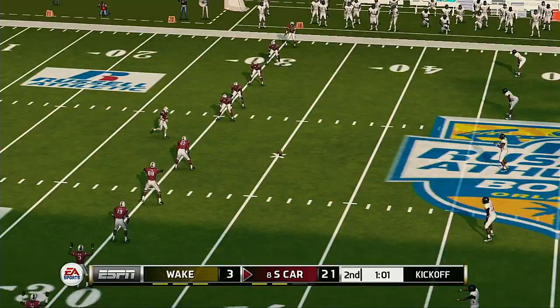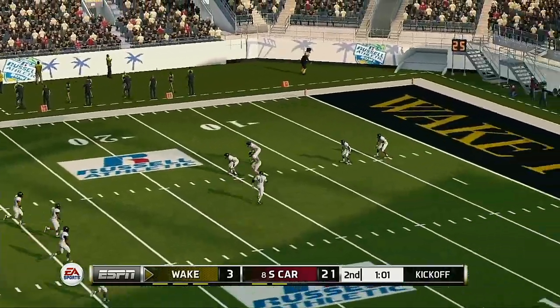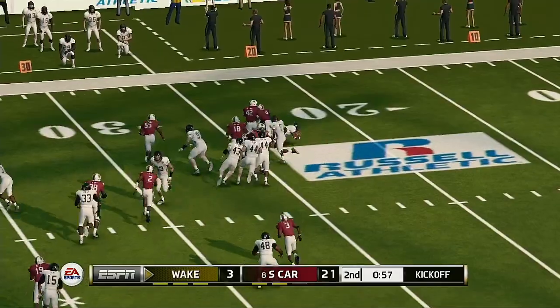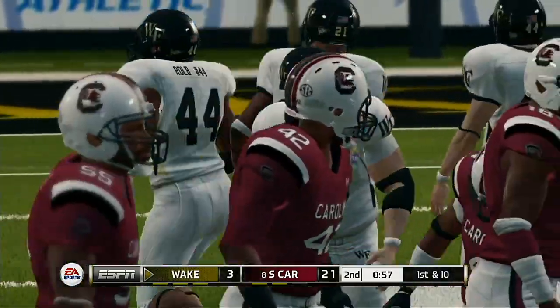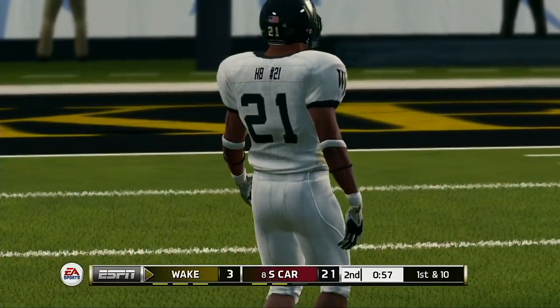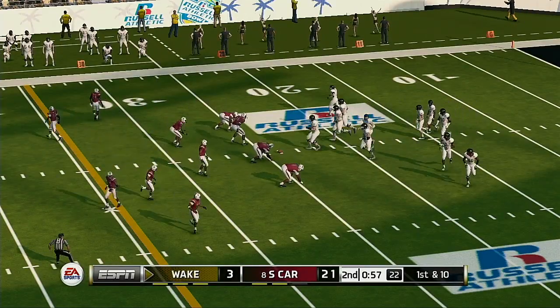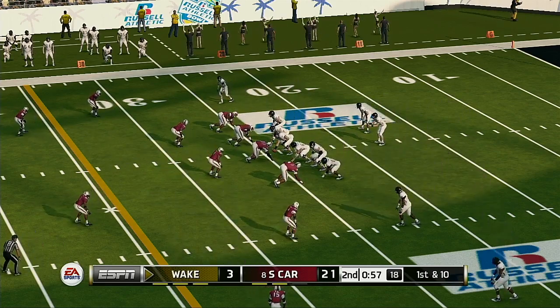The kicker looks like he's ready to kick this one off. He's to the 20. Brought down at the 24. It's still only the second quarter. We've got a lot of football left, but I've got to say, this one is teetering on the brink of a blowout.